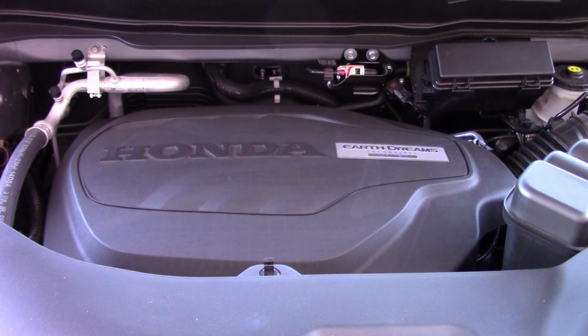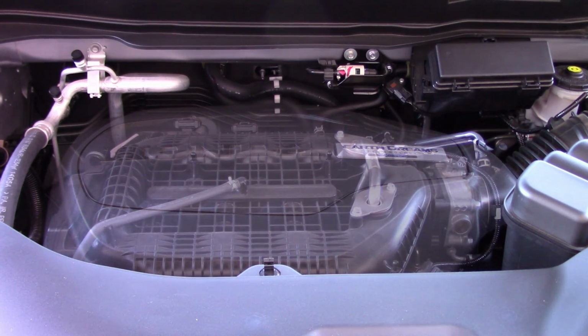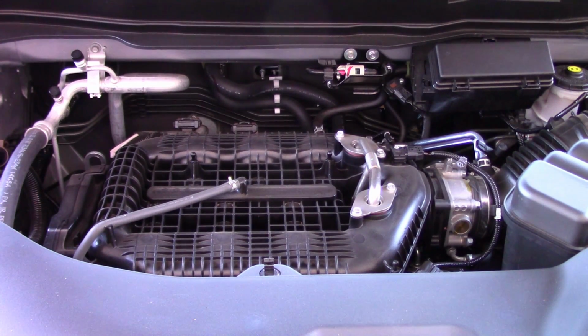What's under the hood of the 2016 Pilot is the latest generation of Honda's smooth and silky 3.5-liter V6, good for 280 horsepower. Now featuring standard direct injection and cylinder deactivation technologies, it can operate on fewer cylinders to save fuel when the extra power isn't needed.